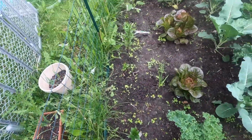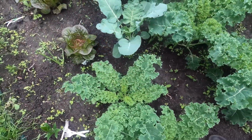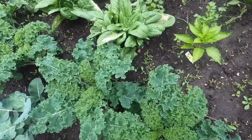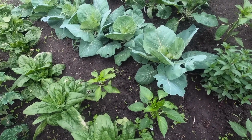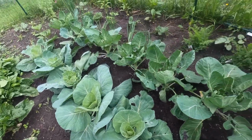Ang dami nila. Tapos, these are my kale. Look. My God, ang laki na nila. And my spinach. Look at my spinach. I have to harvest them. Oh my God. And look at those. My cabbages. Yes.